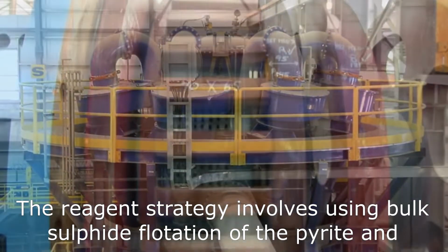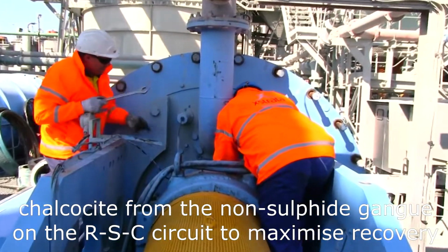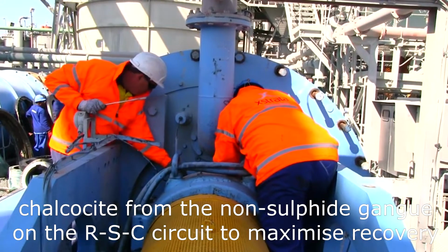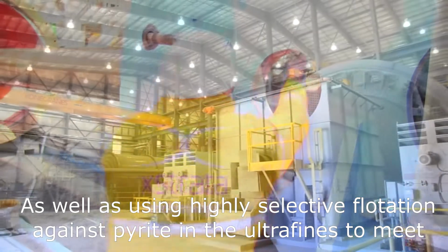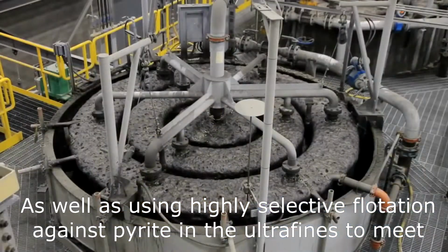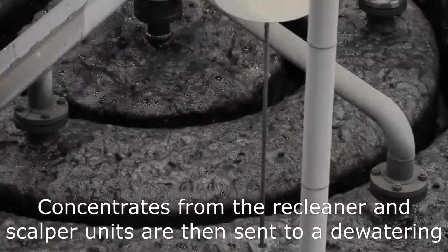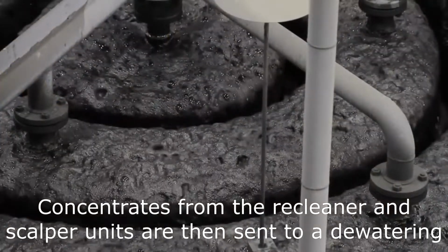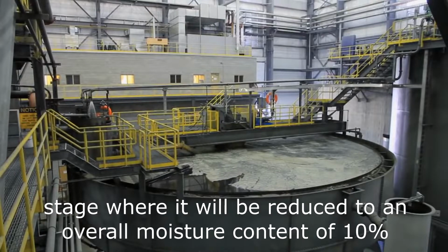The reagent strategy involves using bulk sulfide flotation of the pyrite and chalcocite from the non-sulfide gangue on the RSC circuit to maximize recovery, as well as using highly selective flotation against pyrite in the ultrafines to meet target grade with minimal copper losses. Concentrates from the recleaner and the scalper units are then sent to a dewatering stage where it will be reduced to an overall moisture of 10%.